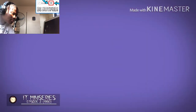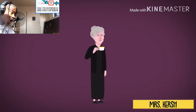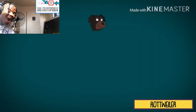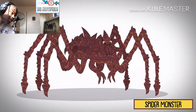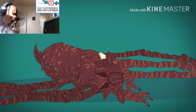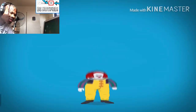But 30 years later, Pennywise is all healed up and adds more Derry personas to his repertoire. His transformations also include an old lady that rots, a blue zombified bully, a Rottweiler clown, Stan's head in the fridge, and even a plate of freaky fortune cookies. He reveals a giant spider form with a glowing belly. But he's once again hit with an earring, then pushed over, and has his heart torn out. The Indian TV series features a new Pennywise.